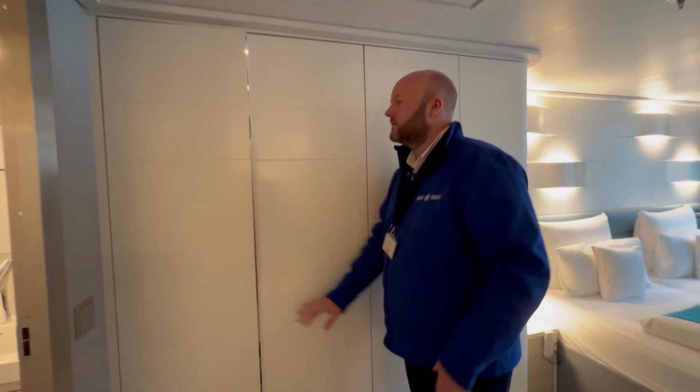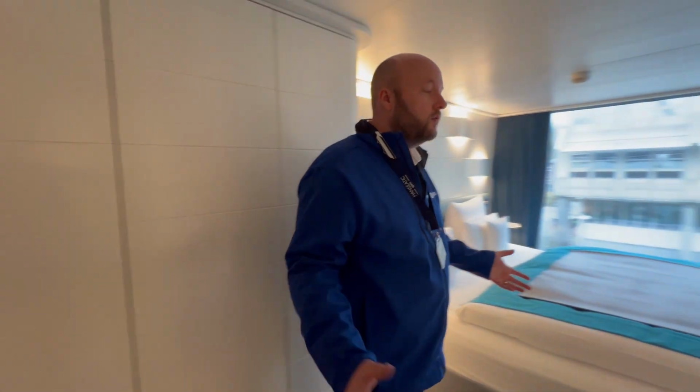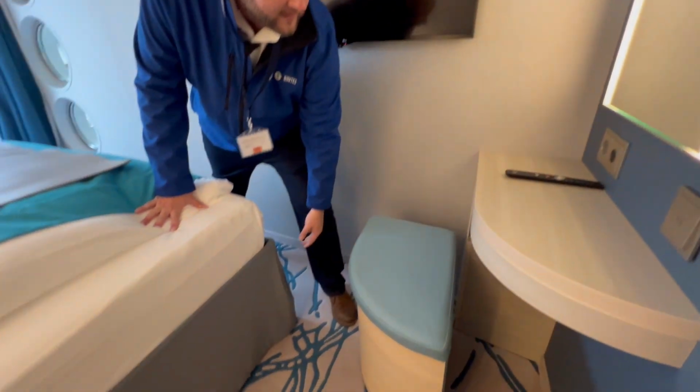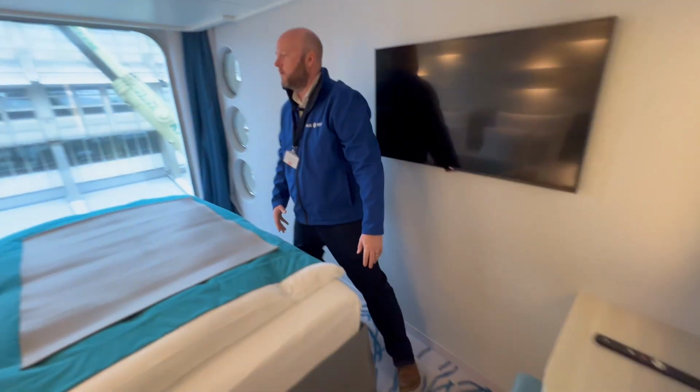So lots of storage here in the junior suite category, but actually all cabin categories on this ship have great storage as well. A little dressing table there, so that just pulls out quite thoughtfully to make that into a little dressing table if you want to use.